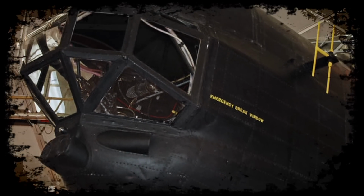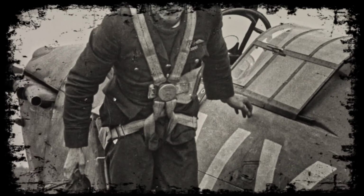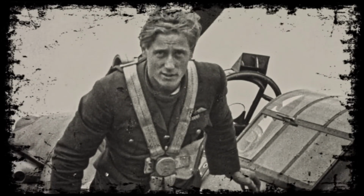Both visitors and staff have reported strange things around the plane. Shadows moving when no one's there, eerie footsteps echoing in the empty hangar, and the disembodied sounds of a crew at work. Some say the plane is haunted, perhaps by the spirit of a pilot who once flew her, but no one knows for sure. Is it just imagination, an elaborate hoax concocted by museum staff, or is this RAF bomber really hiding a ghostly secret?